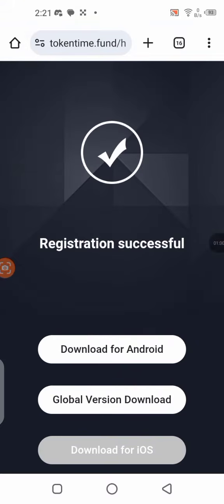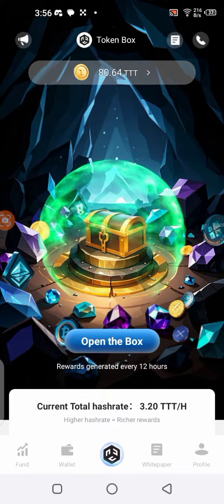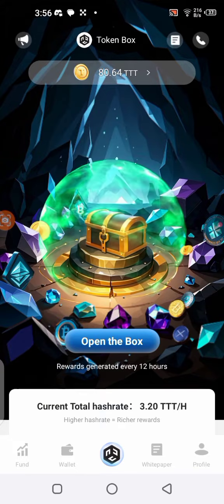Now after a successful registration, you will need to download the application. All right, so I'm going to download for Android. Just click on the download for Android button right here. I'm just going to click on the download button right here. So once you're done downloading the application, you are going to come to this interface looking this way.